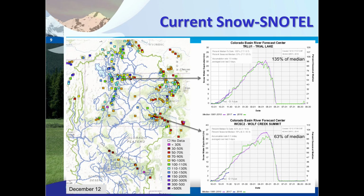Again, very early on in the season, a good snow event or precip event can really change how these look going forward. But you can see in general towards the northwest, a lot of these SNOTEL stations are showing near average to above average conditions, even a little bit in the Colorado headwaters, but then drier conditions in general as you head further south.